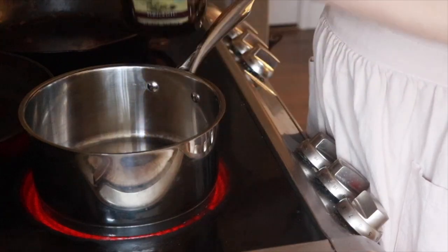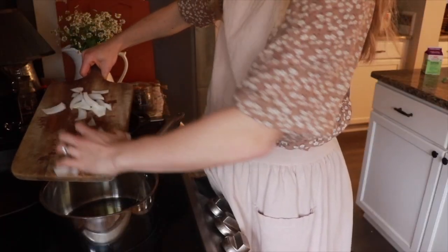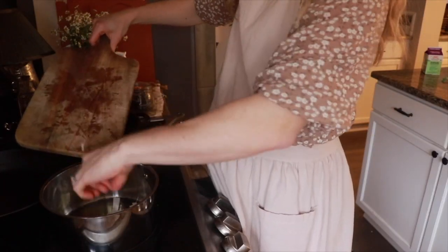Now, for the record, I have definitely had my husband help me cook, especially if it's a more labor-intensive meal, so there's a time and a place for that too.